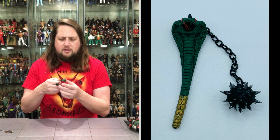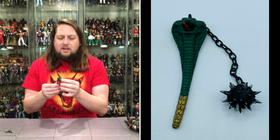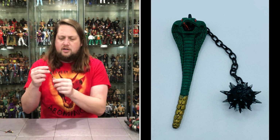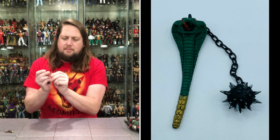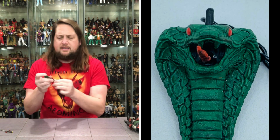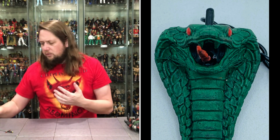Fling this thing around, looking really good. I like that it has the real chain. I like it's got the ball on the bottom. You got the snake with the tongue sticking out. Very evil, very menacing, of course. You got the gold down here at the bottom. It's got some bend to it. But it does look really good. This is quite the medieval weapon. Something really cool right there.